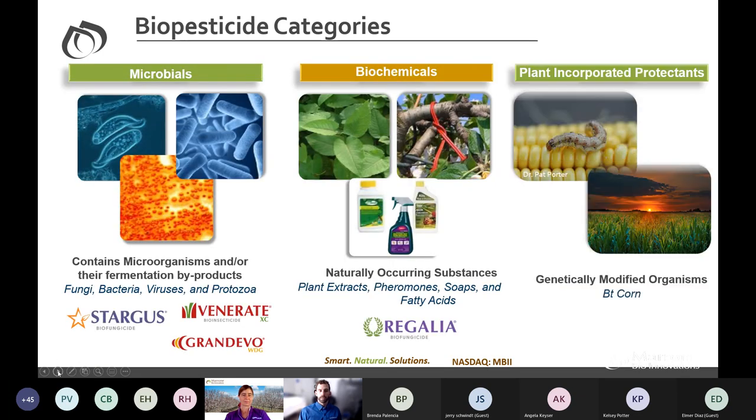So let's break down the classifications, or the categories, of biopesticides. The first category of a biopesticide is a microbial product. Microbial products are, well, just that. They are products that contain microorganisms and/or their fermentation byproducts. These are fungi, bacteria, viruses, or protozoa that are made in the lab. Some examples of those products would be Stargus, Venerate, and Grandevo.